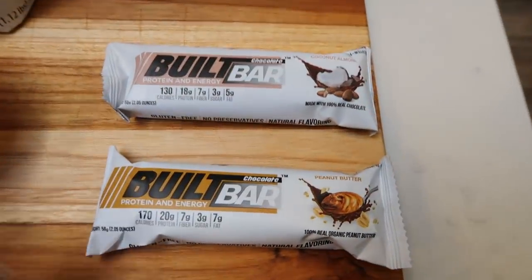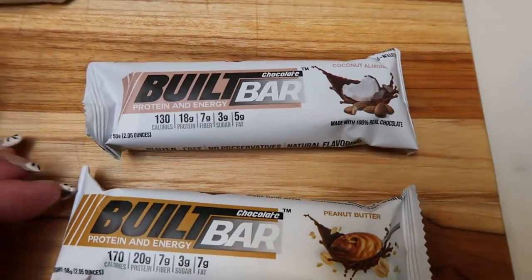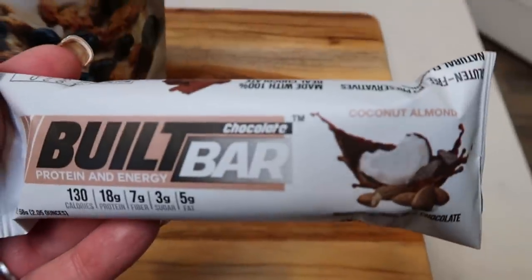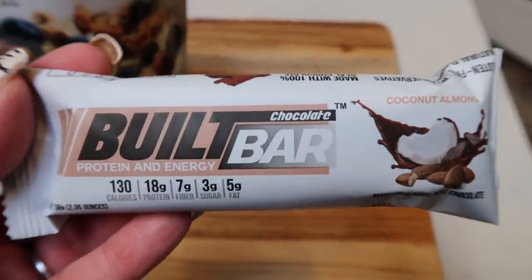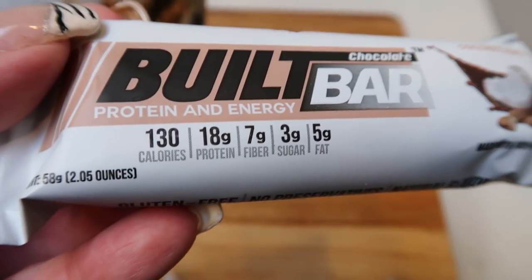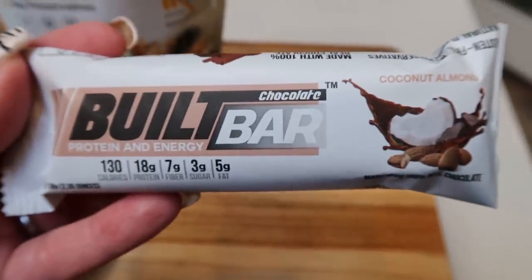And lastly is Built Bar. You guys know I like to have these as an option as well because they keep me full and I get that little boost of protein. So this one is one of my favorites. This is the coconut almond. It's a legit almond joy. It's so good. And here's your nutritional information. This is only 3 smart points and you're getting 18 grams of protein for those 3 smart points.